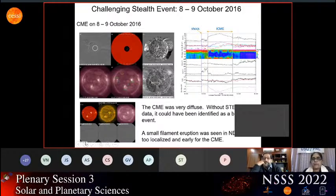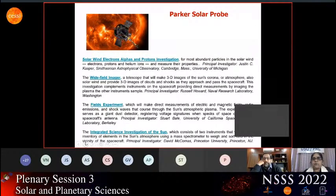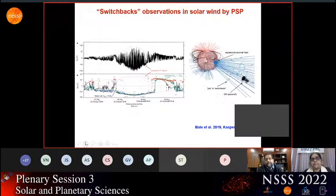So I come to the last part of my talk, which is about Parker Solar Probe. And Parker Solar Probe, as you all know, as I said in the beginning, is making discoveries because of its very novel capability of going through the solar wind very close to the sun and actually intercepting the solar wind and taking measurements. There are several instruments aboard Parker Solar Probe.